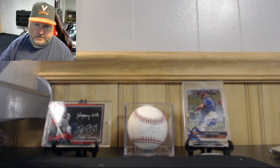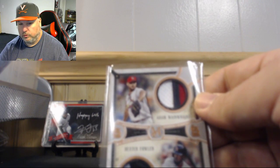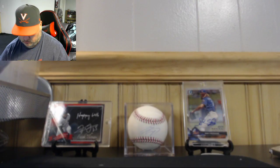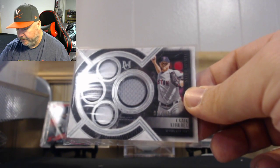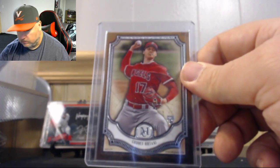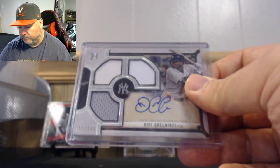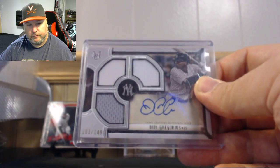And I want to thank y'all for watching. Go back over this last one again real quick. Dual patch, dual players. Adam Wainwright, Dexter Fowler, numbered to 35. Severiano on card, numbered to 299. Craig Kimbrell, 4-patch. Gray and white, numbered to 99. Ohtani card. And Didi Gregorius, triple patch auto, numbered to 149, which is a very pretty card. Wish it had a little bit more color in the patches, but it is what it is.